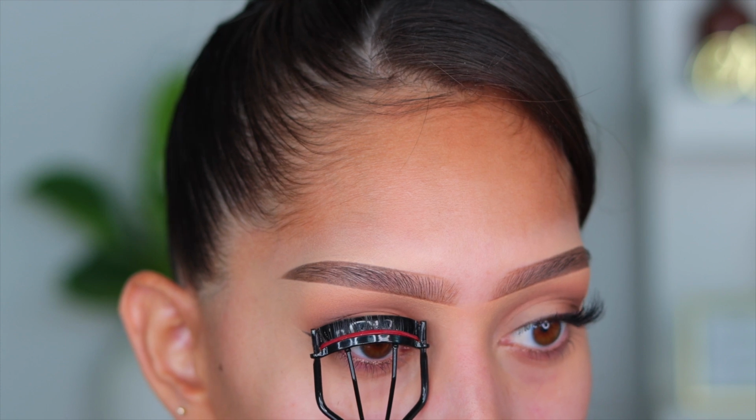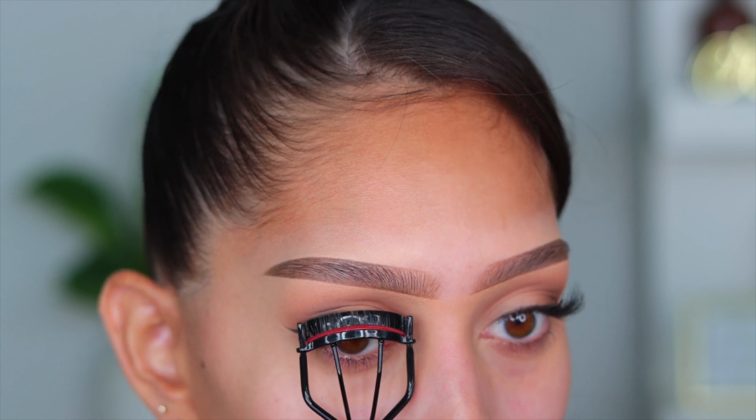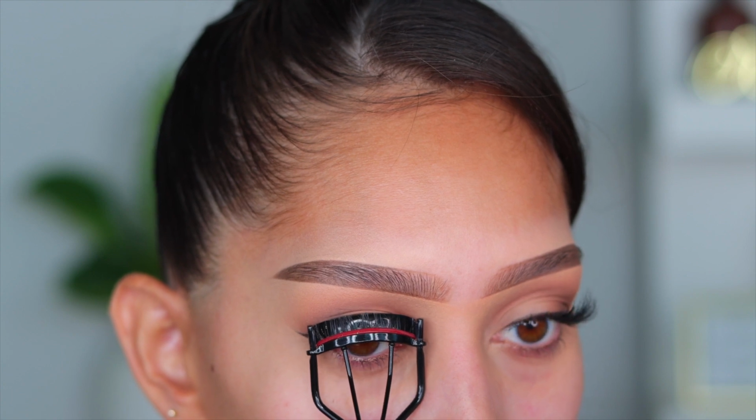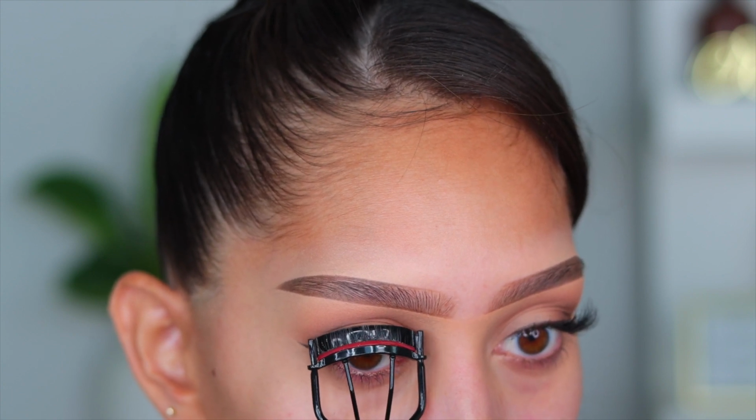It's not going to be on your entire lid. So you want them to blend as best as you can get them. So it's really, really important that you curl your lashes.